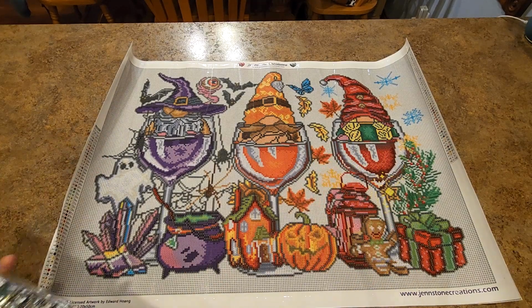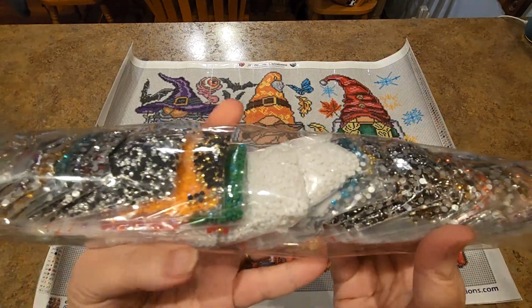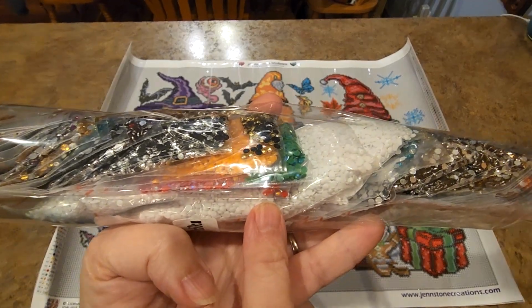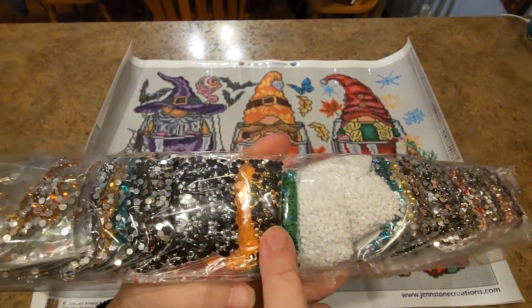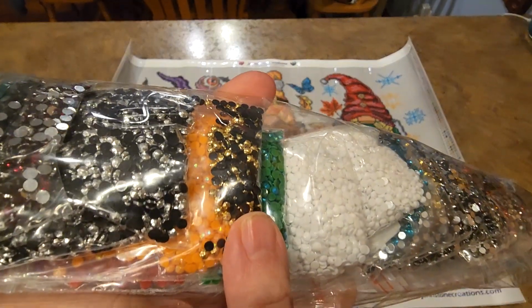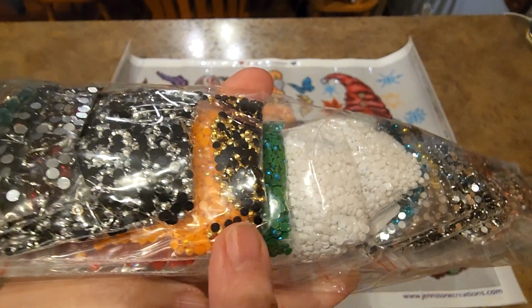All right. So here's our crystal drills. And then I'll just kind of show you through the bag. We have red ABs, green ABs, this orangish AB. And then these are our special ones. Can you see what they are? Look, they're black on the bottom. And this one is gold on the top.